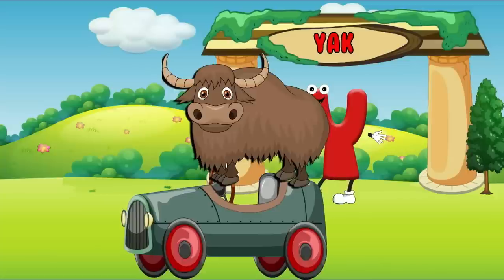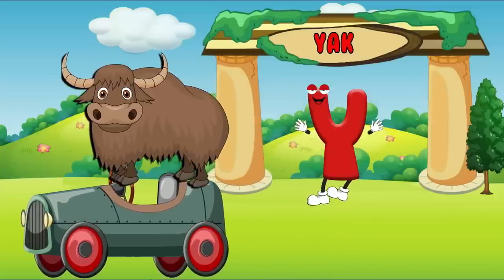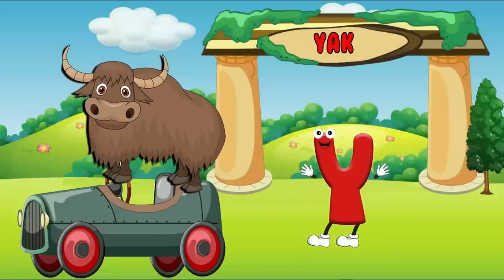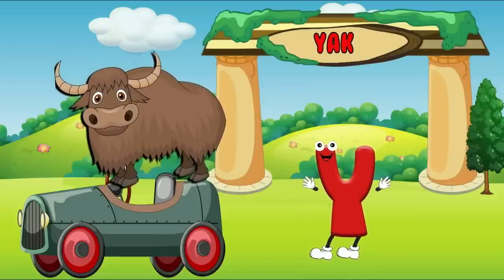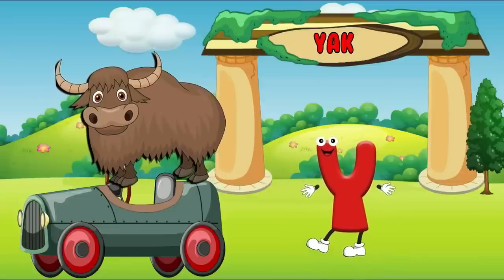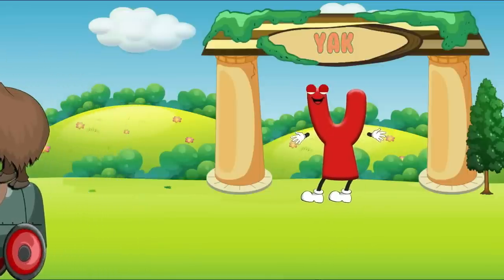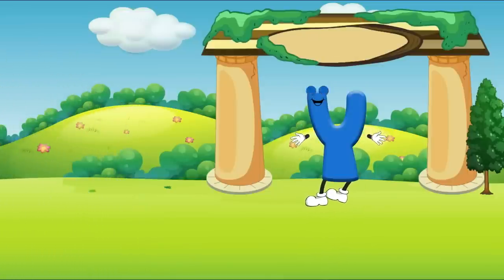That's a yawk. Yawks are grunting ox and are hairy domestic cattle. The sound of the yawk is... What's the next animal with the letter Y?